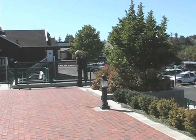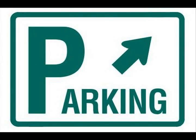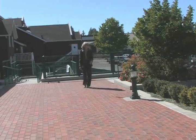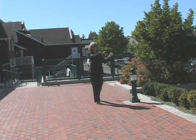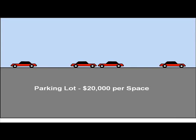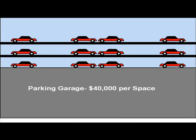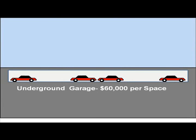So let me review some of the parking lot options that we have. Parking and the solution of parking is a major component of the design of the offices on this Civic Center site. So we analyzed the probable cost of various types of parking on the site. Surface parking will cost about $20,000 per space. A parking garage would cost about $40,000 per space. And underground parking costs a whopping $60,000 per space. And that is why the council ultimately decided not to go with underground parking.